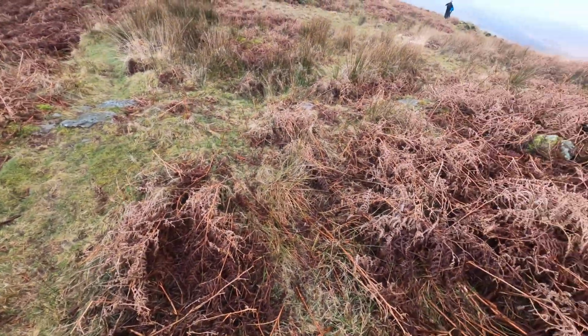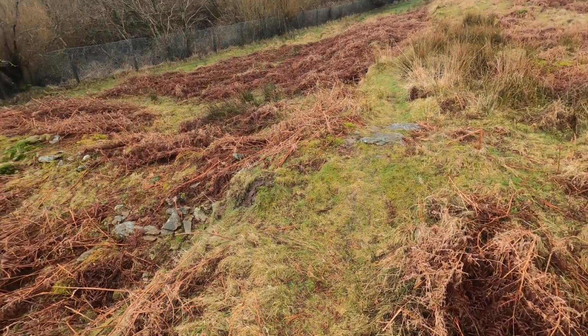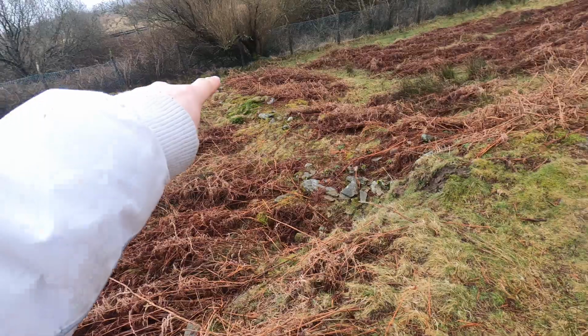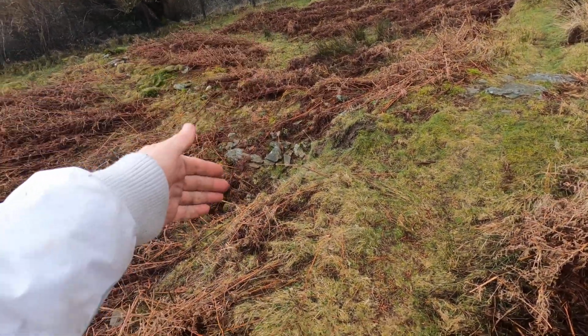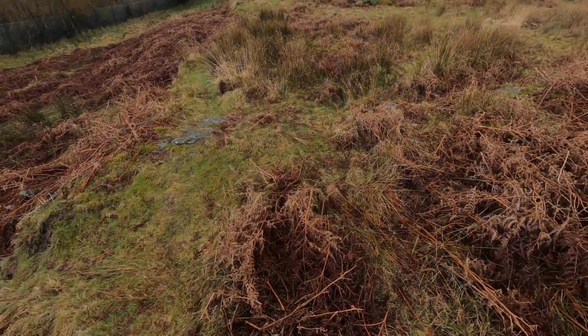But interestingly enough, this old wall here runs all the way down. It actually drops down all the way through to where the tip is in the distance. So you've got this wall, which drops down about a 2 meter drop, plus it comes up here. So this wall is actually of quite some date.